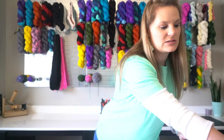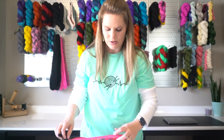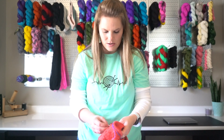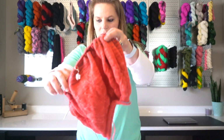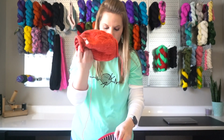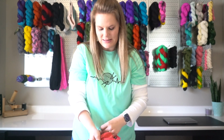And I just realized I did not move my progress keeper up on this top, so I'm gonna do that before moving on. Here we go. So now it's at the top, or technically at the bottom, but it's at the top of my knitting.